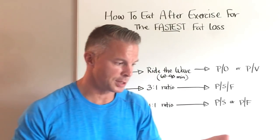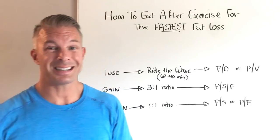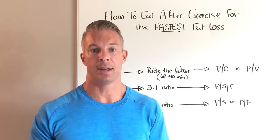If you're doing 20 grams of protein, 60 grams of carbs, right? Doing 30 grams of protein, 90 grams of carbs. And this isn't an exact science, and I don't recommend that you do this every day, but 2 or 3 times a week, if the goal is to gain muscle, this is the approach I recommend taking.